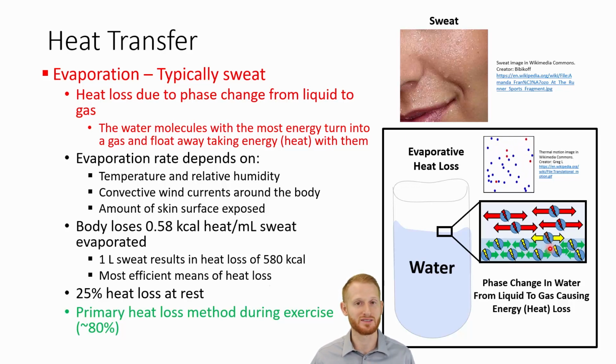As they bump up against each other, molecules are gaining or losing energy to each other. And so if one molecule gets enough energy, it's going to be able to escape the liquid form and turn into a gas molecule. So basically it turns into water vapor. That water vapor is then going to float away, and it's going to take all that energy with it. Again, it only turned into water vapor because it took the energy from its neighboring water molecules. So as that gas floats away, it takes all that energy with it, and so it's taking a lot of heat with it.